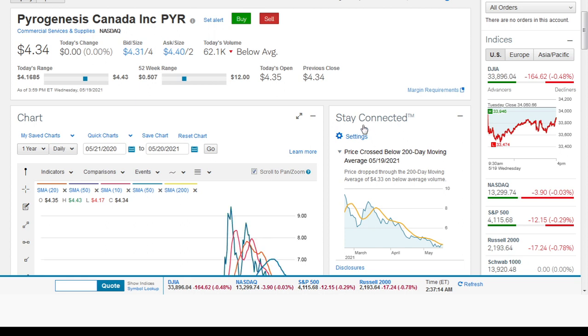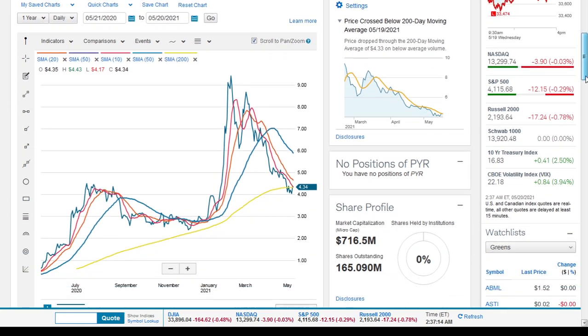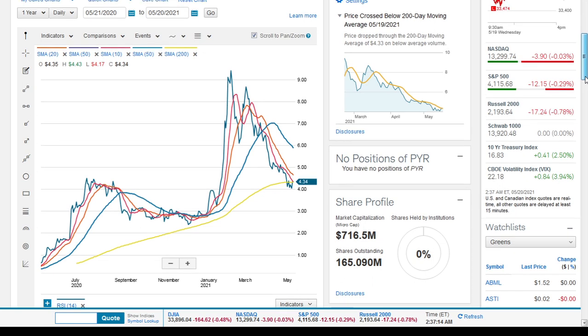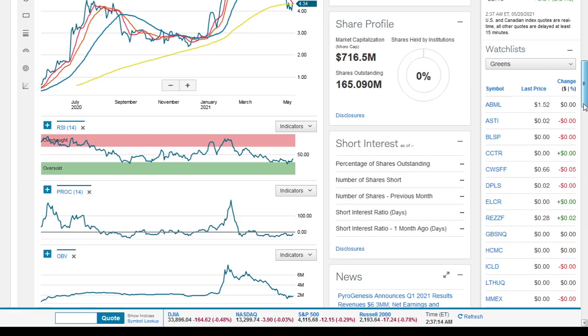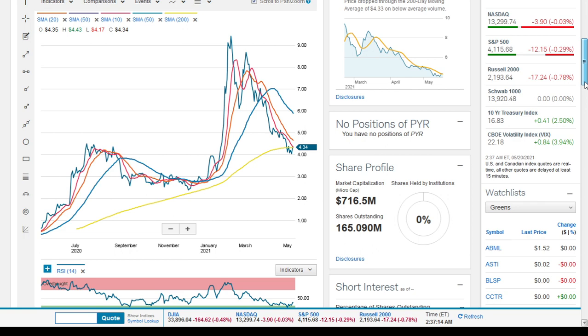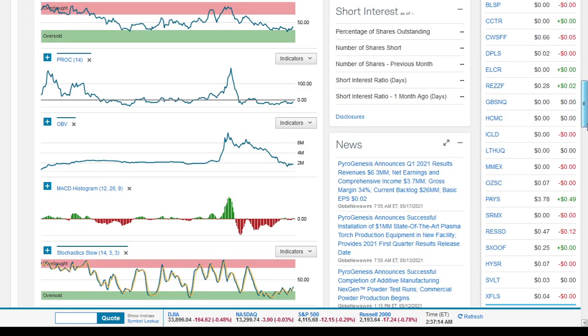So Pyrogenesis, we can see it says price crossed below 200-day moving average yesterday, that is the 19th. You can see currently it's also trading below that 200-day trend line, or just on the same mark. It says price dropped through the 200-day moving average on below average volume. Moving down, there is some news that came out some days ago. Pyrogenesis announces Q1 2021 results, revenue of $6.3 million, net earnings and comprehensive income of $3.7 million, gross margin of 34%, current backlog of $266 million, basic earnings per share $0.02.